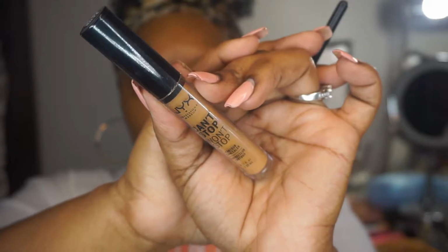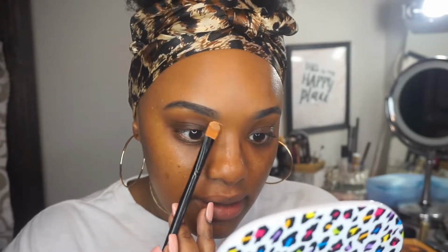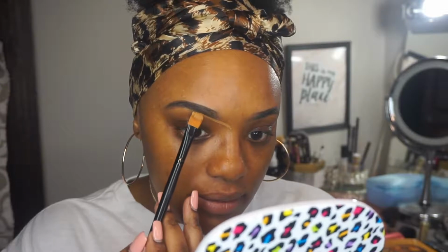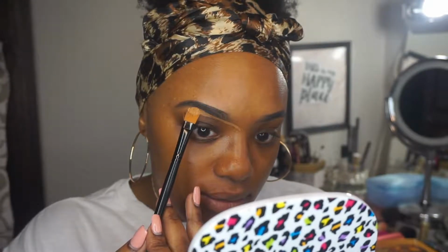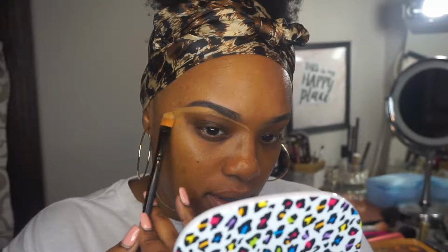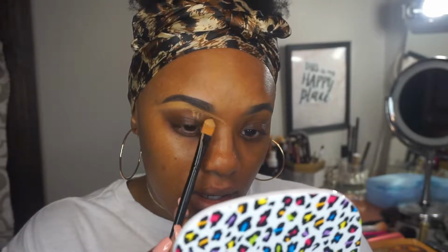Now I'm gonna go in with the NYX Can't Stop Won't Stop contour concealer in the shade Warm Honey. Oh, and I'm using a Costal Scents concealer brush. I got this years ago in a makeup brush set, but I will link the set down below that I got the brush from. Super affordable, really, really good. Oh wow, it's kind of light. Shade for comfort. For comfort, I can definitely go down a shade.